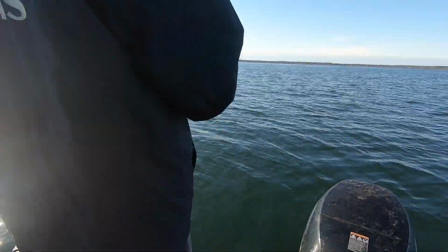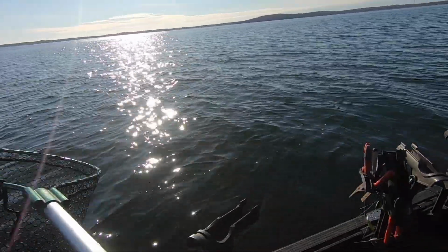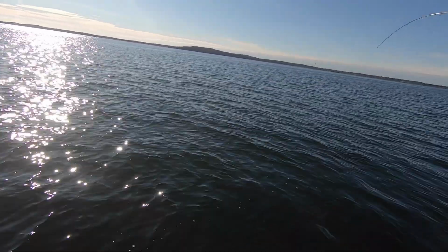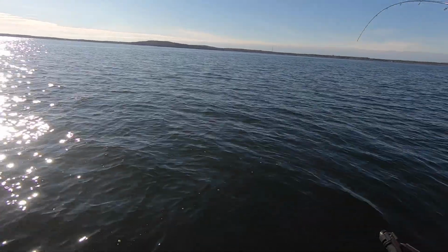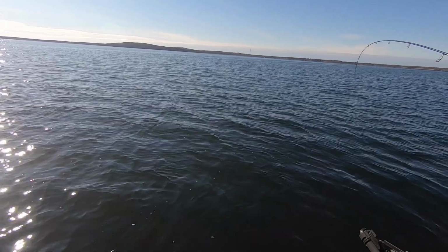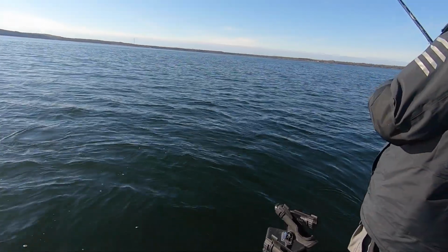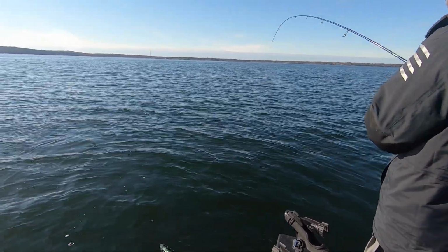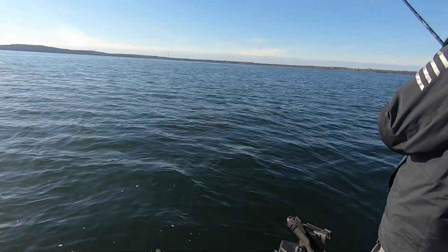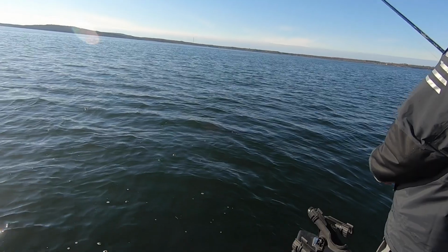I'm gonna venture to say not small. Is that a muskie or is it just a big pike? Looked like it was about 3 feet long. Oh my god, look at the size of that thing. That's a big pike.